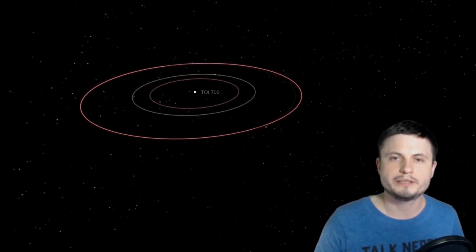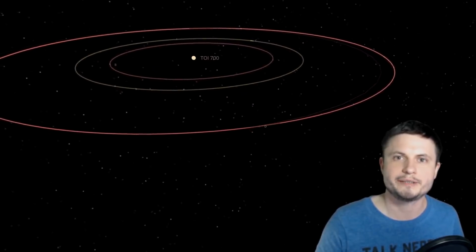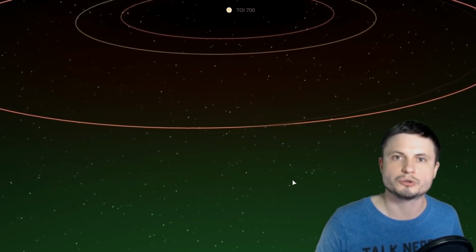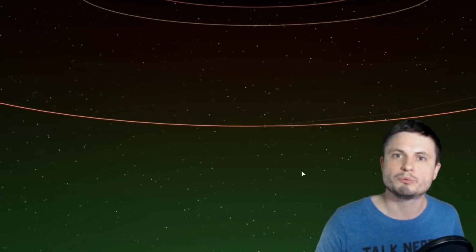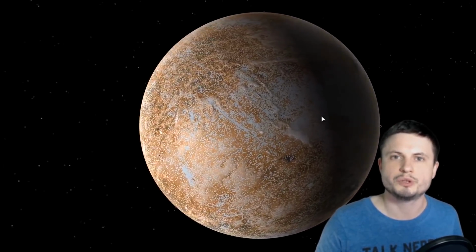but also not really exciting for prospects of life and liquid water. And so really it's this last object here, known as TOI 700d, that seems to be located on the outskirts of the so-called habitable zone where liquid water could technically exist, that gives us the most promise. So once again, this is just a simulation. We don't really know what this object might look like.